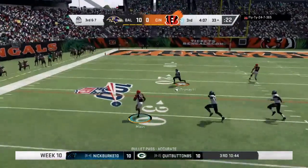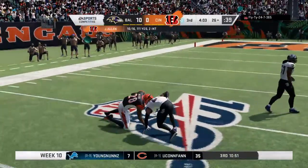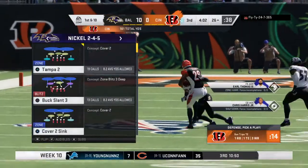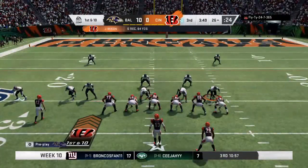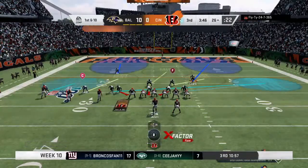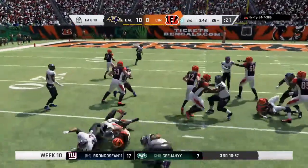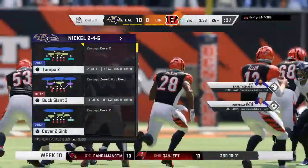Allen to throw once more. He'll find his running back, Joe Mixon. And he's able to pick up the 1st down here before he goes down at the 26. 7 yards there, good enough to move the sticks. Allen now 5 straight completions here in this 2nd half. 1st and 10. Now Joe Mixon. Just a yard on the 1st down carry, so it's 2nd and 9.